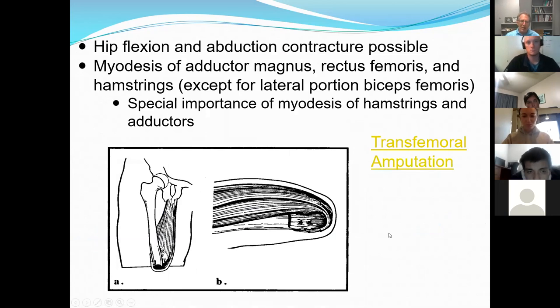Okay, now myodesis after transfemoral amputation, and here I have another link of transfemoral amputation, is even more important because we actually talked a little bit in the first unit about how with a transtibial amputation, the main weight-bearing structure is the patellar tendon. But we don't have that with the transfemoral amputation. There's actually more weight-bearing going on through the distal end of the transected femur. And so on the one hand, muscles and tendons are attached to it to make it more resilient so it doesn't cut through the skin and the connective tissue.